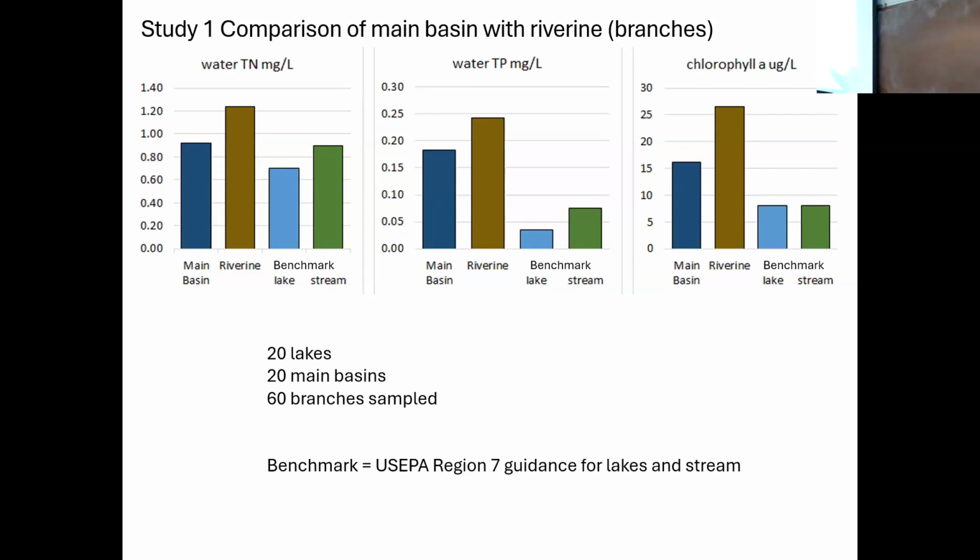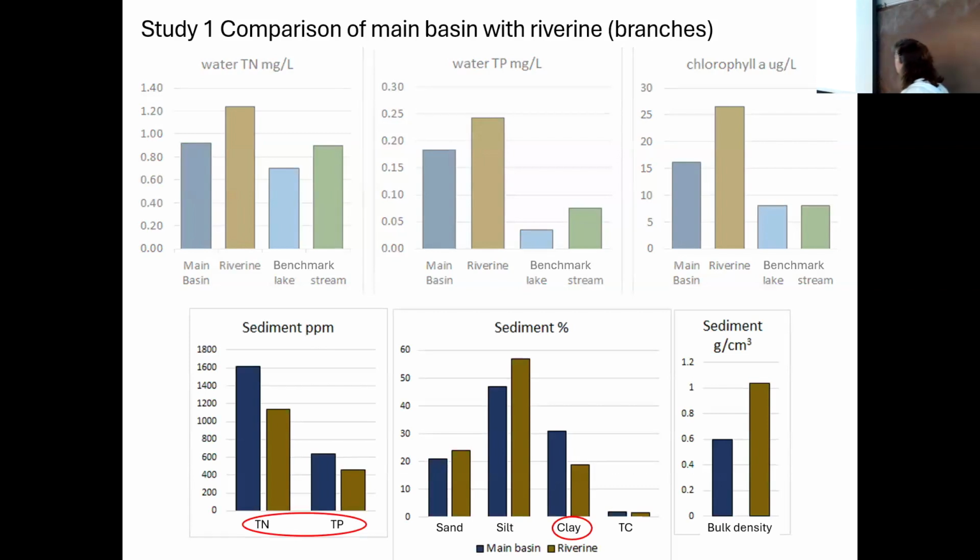And what we found are all the samples were, of course, higher than the benchmark levels because there's lots of soil, cropland soil, grassland soil running into the lakes, and that carries the nitrogen and phosphorus from the cropland. Lots of cropland in Kansas. So all the values were higher than the benchmark values, which was expected. And we found there was higher nutrients and chlorophyll in those upper riverine areas. So that was 20 lakes, where we had 20 main basins that we sampled and 60 branches that we sampled for water.